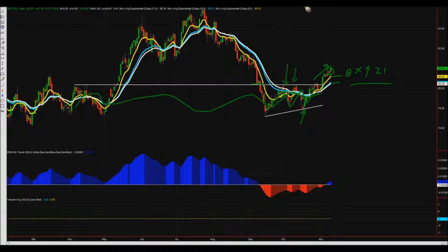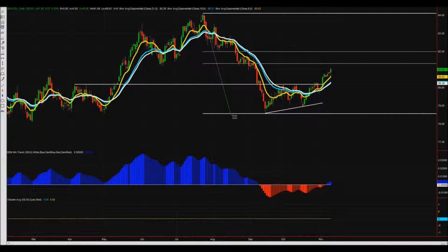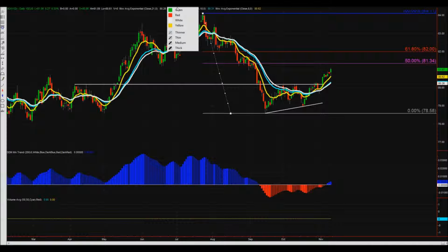So where could the dollar index go from here? Well, let's look at it from the fib perspective. This is no surprise. We did have a lot of downside in the dollar index, and now it looks like we're due for a bounce. A 50% retracement would take us to 81.34, and a 61.8 would take us to 82. Do I think those levels are achievable? Yeah, definitely. That would be a normal retracement with this kind of move. So we might see some kind of a pullback first, or we might just see a push right into some of these levels, somewhere into this zone. So what that means is essentially some downside for the euro.